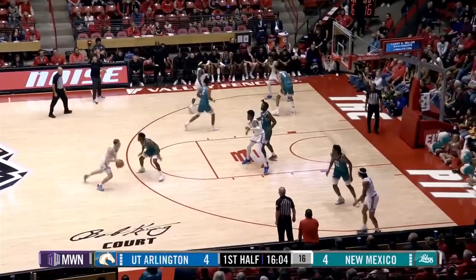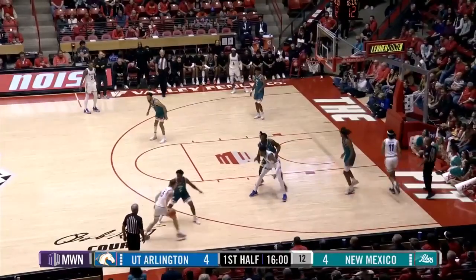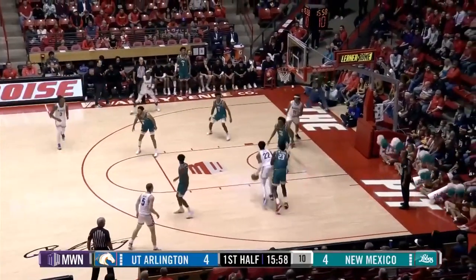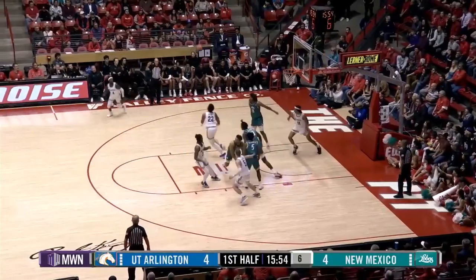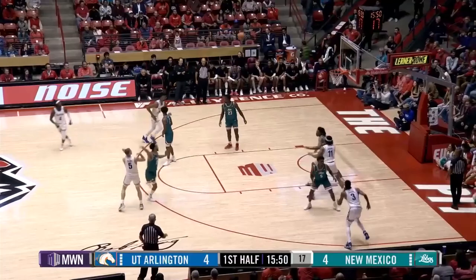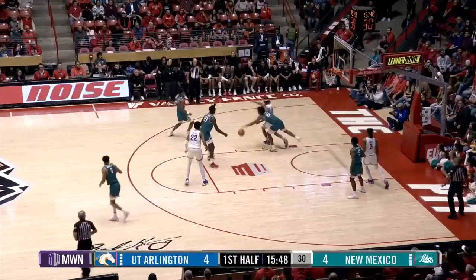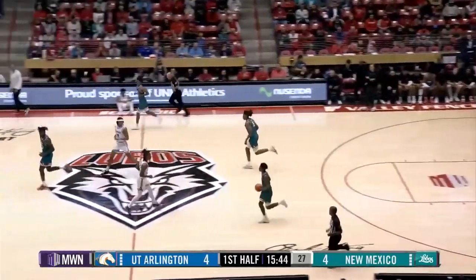UT Arlington has it with 15 on the timer. Talbot backs it out against Mashburn. They both wear jersey number 5. Bounce entry here to Wilson. Wilson kicks it out for a wing 3. Vining is too strong, but a long rebound corralled by Wilson. They get a fresh 20. Open 3 for Talbot. Can't leave him. Missed it short. Loose ball on the floor, won by Toppin. Great battle for the board there.